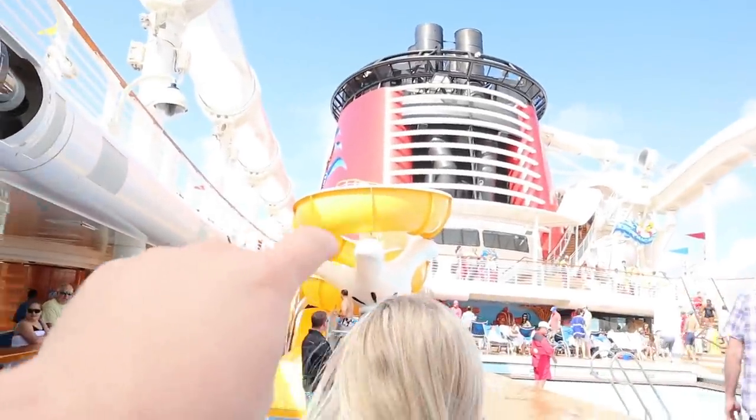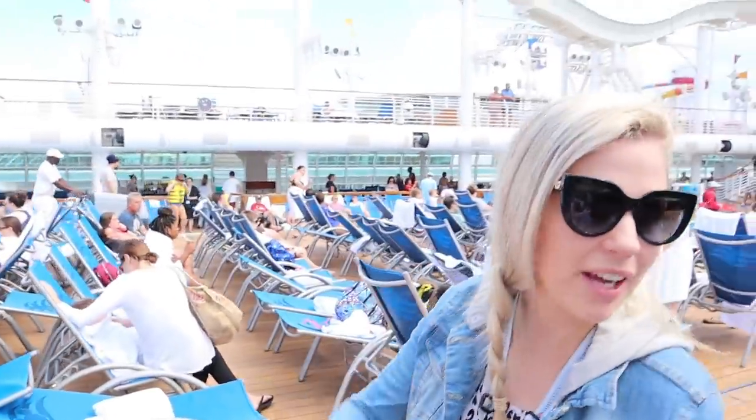This is the big ride. You have to be a certain height to go on that one. This one over here is the one the girls can go on though. It's a fun little ride. It twists around and they love it. I think they're big enough to go on the big ride this year. They might be. Last year we didn't cut it, but this year they might be tall enough.